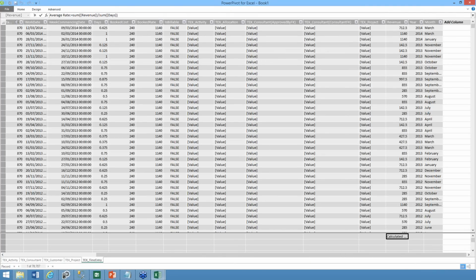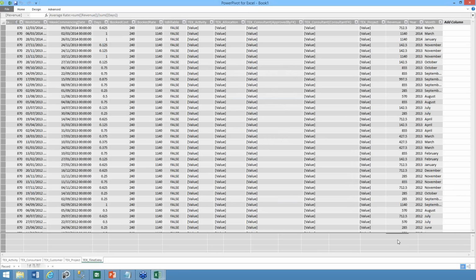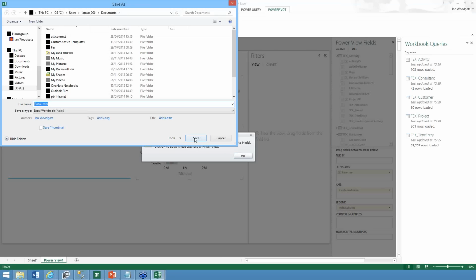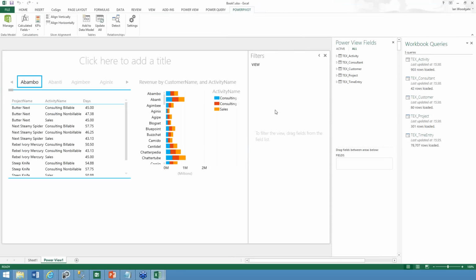Average rate. That's fine. And we just define that as a KPI. So click here and say create KPI. Let's define that as an absolute value, so 1,000, whatever our units are. Set the red and the amber and the green thresholds. Okay, now we've got our little KPI here. Just go and save that now. Let's refresh our view. Hopefully now we've got our average rate available as a KPI.